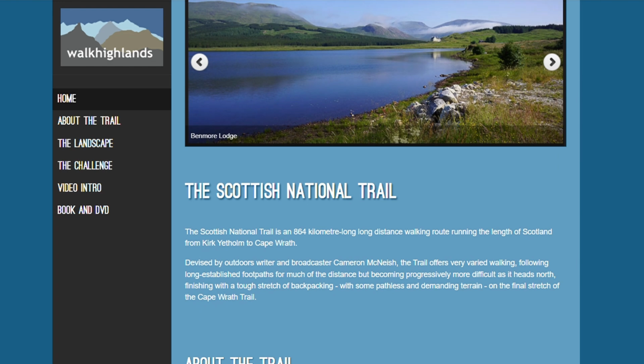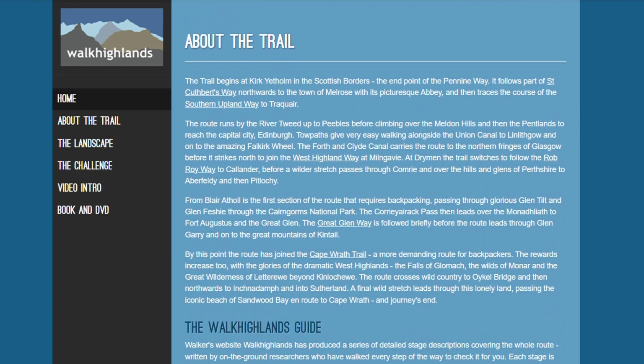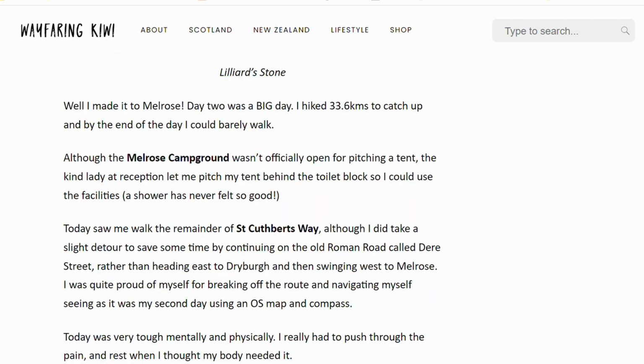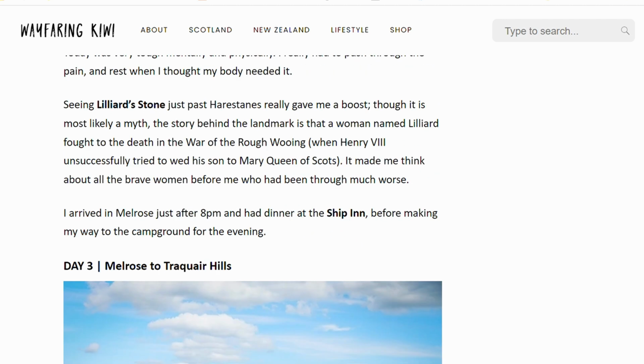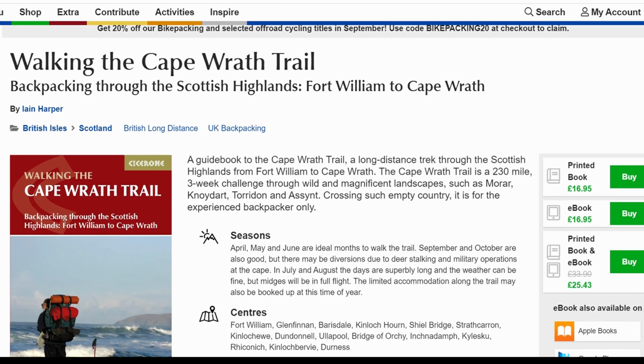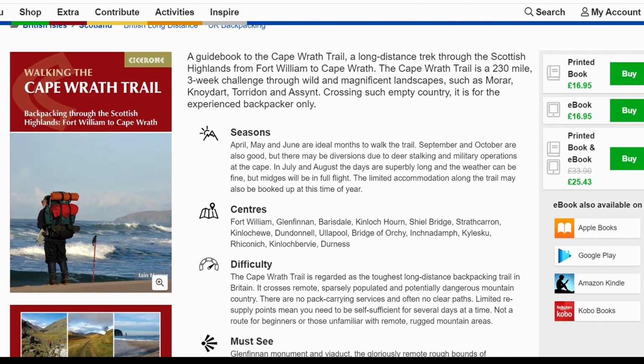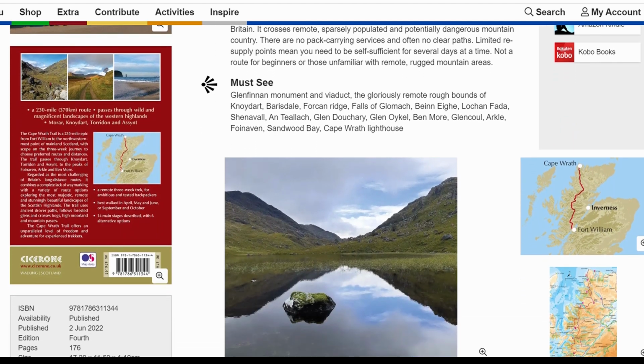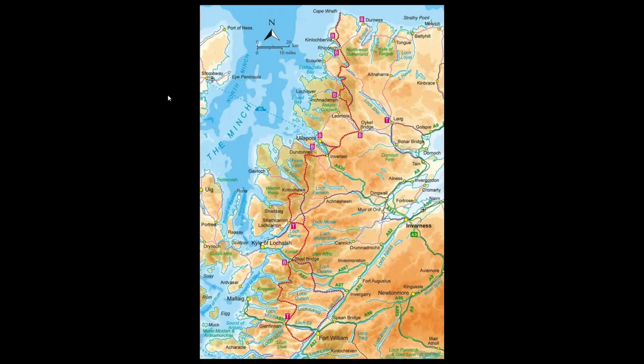The main resource for this trail is the official website. I also found the blog Wayfaring Kiwi to be very helpful. For the Cape Wrath Trail, there is a Cicerone guide that also shows all the different alternates for this trail. There are quite a few alternates you can take on the Cape Wrath Trail.